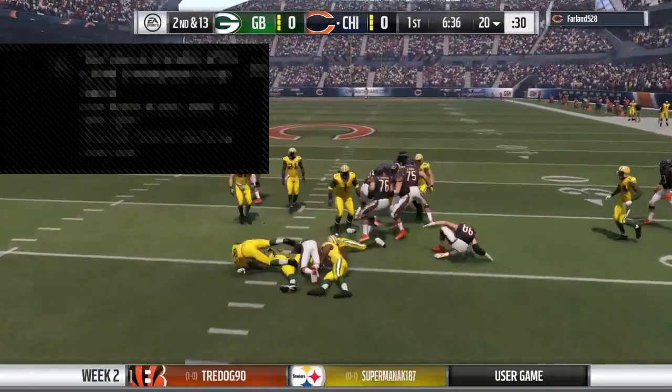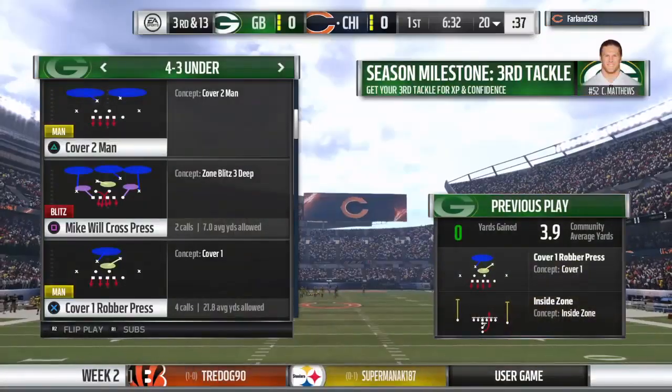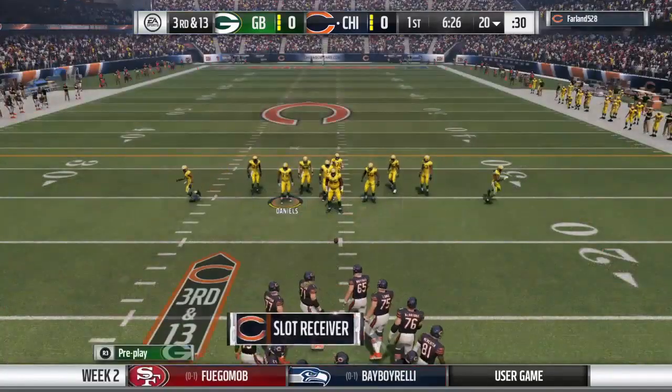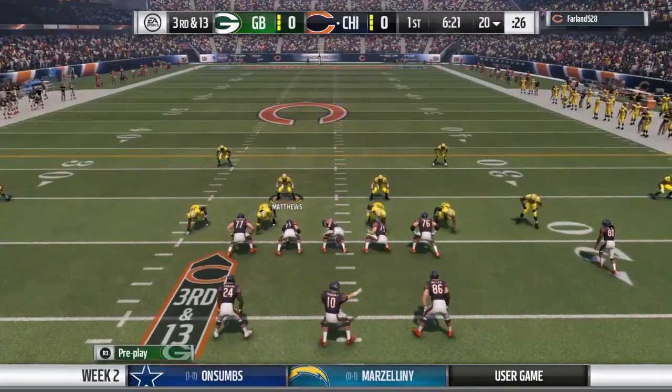First carry now for Jordan Howard. Call it no gain there, and now they're looking at a 3rd and 13. And with this offense, one guy to key in on defensively is Kevin White. Had to battle injuries at the start of his career, but boy, he's ready to fulfill his promise. An absolute beast downfield.